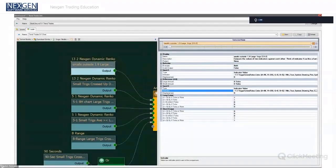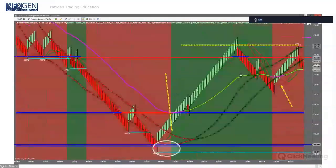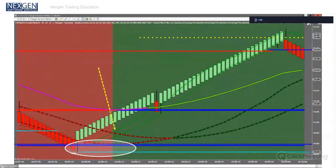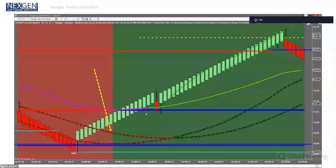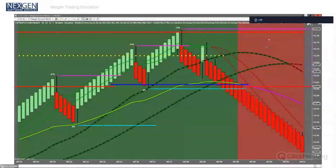So again, I just don't want this to confuse anybody, and I want to make sure that I'm going through each step really, really simply. On a 13.2 chart or a 5.1 chart, if the small trigger breaks above the large trigger, the slower moving average, it turns green. Everybody okay with that? If the small triggers cross below the large trigger, it turns red. So that's what causes red and green on any one individual chart.